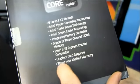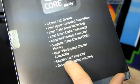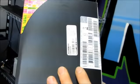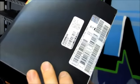I mentioned that. No graphics. I'm surprised they actually have that on the box. You're buying an Extreme Edition processor, no graphics card. Very random. 3-year warranty, as with all Intel CPUs, and I think that's about all that I wanted to cover on the box. So let's see what we got inside.